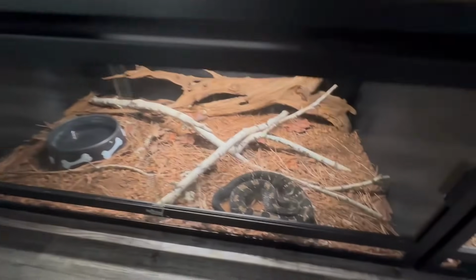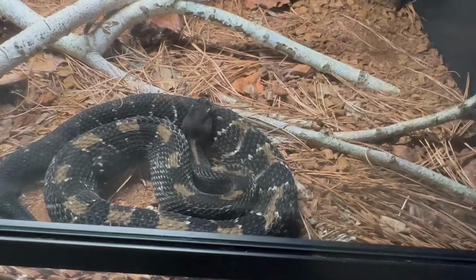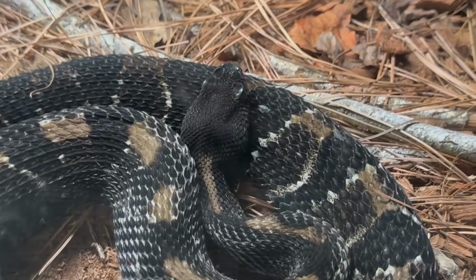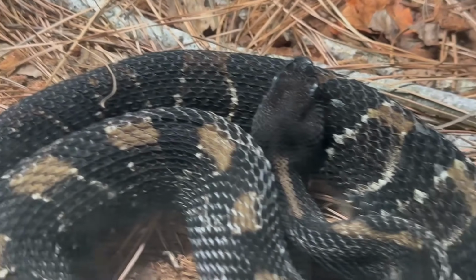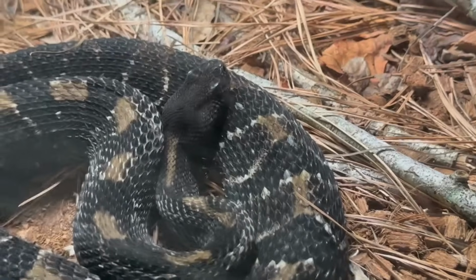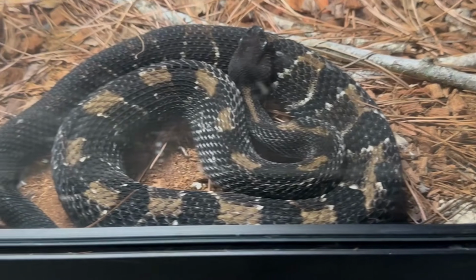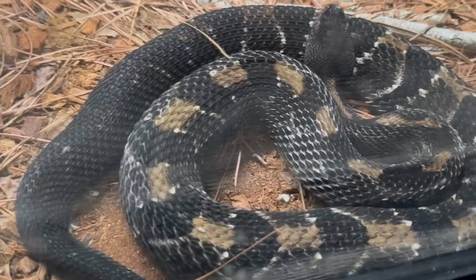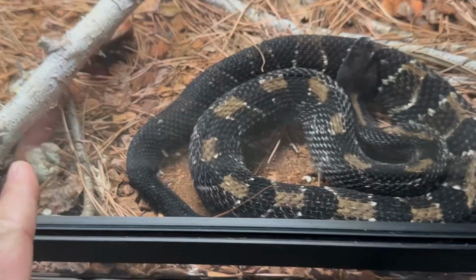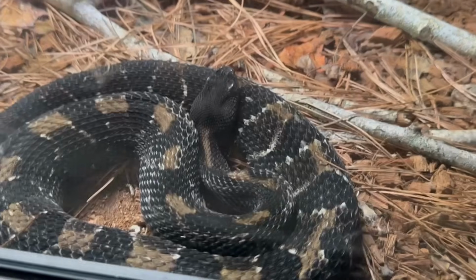Down here is our big black phase male timber rattlesnake. Everybody loves this snake. You can really get a nice close-up of him now. I'm not going to open the door because he's obviously right there, and I don't feel like getting bit. Even though this snake is pretty calm in his temperament, as you can see, he's not even rattling or anything. Oh, looks like we do have a urate right here I need to come get. So we'll take care of that when we're done with the video here.